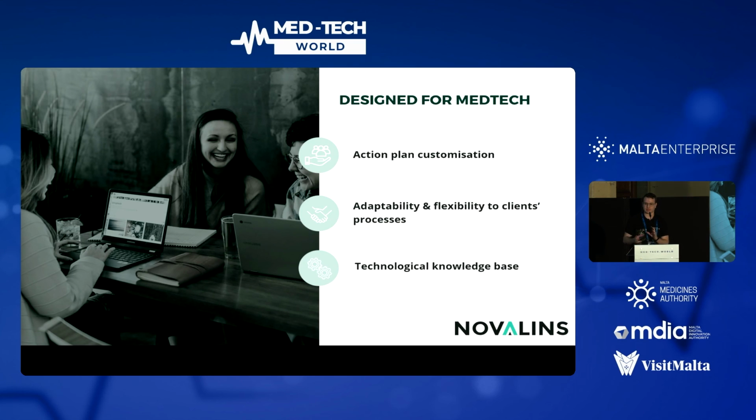So everything has to be customized according to that, according to what software is being used, according to what processes the company uses to upload the platform, or whatever the product is. There's definitely some kind of technology involved that has to be adapted to this. So aside from that, the second point is the exact same thing: adaptability and flexibility. We have to be able to adapt to the client's processes, and then finally having a technological knowledge base.